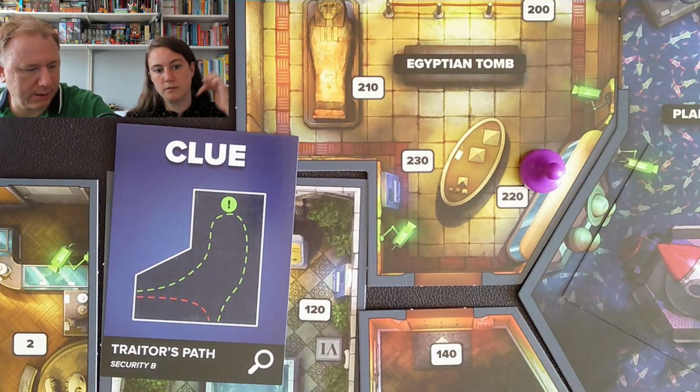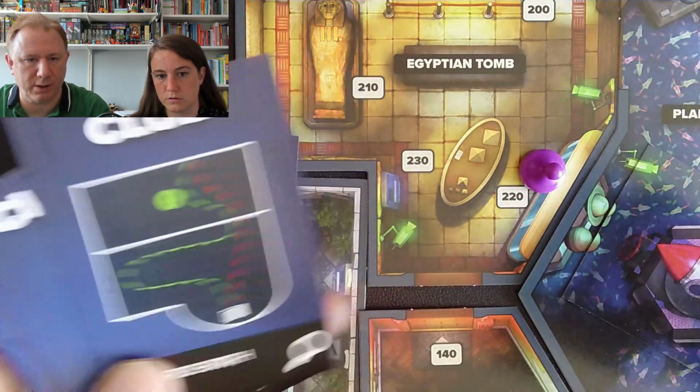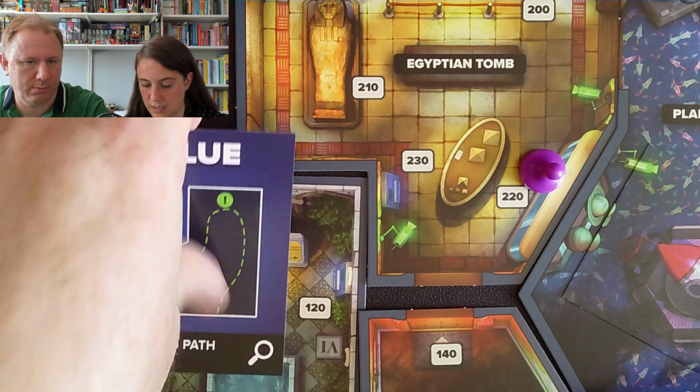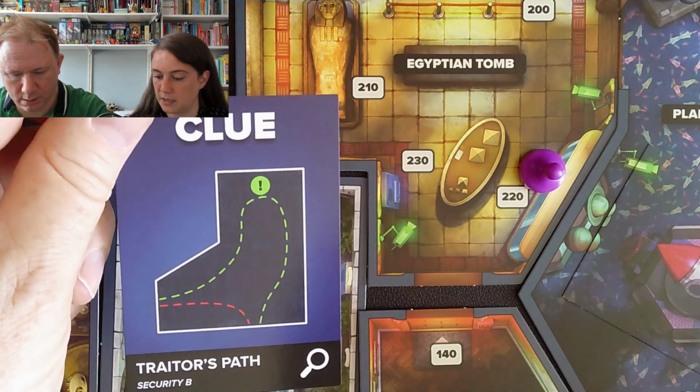Right. This adds to an existing card we've got, doesn't it? Which is no use at the moment. It's about the route of the traitor. We had this in the previous chapter. Yeah. And they'll connect together. So let's have a look at where that matches up with the planetarium. This exclamation mark tells us that they stopped at a particular point in the planetarium.